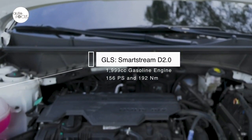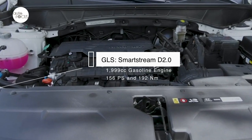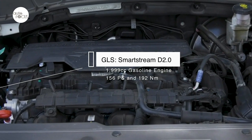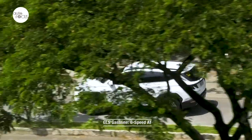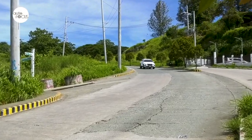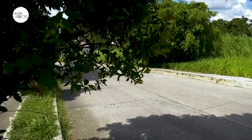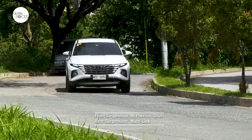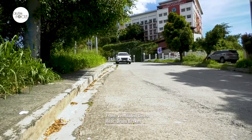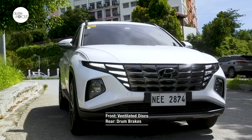The Tucson 2.0 GLS is powered by a SmartStream G2.0 1999cc gasoline engine, putting out 156 PS and 192 Nm of torque, mated to a 6-speed automatic transmission. There are 4 drive modes, Eco, Normal, Sport, and Smart, selected using a toggle switch. The Hyundai Tucson suspension uses front McPherson struts and rear multi-link combo. The brake system gets 16-inch discs on all 4 wheels, ventilated in front.